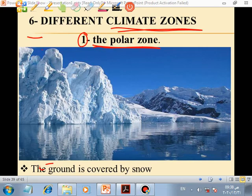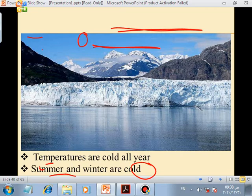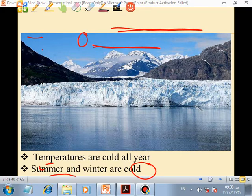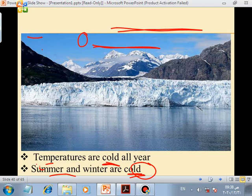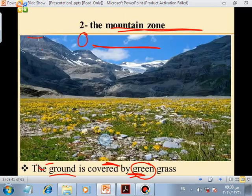Here the ground is covered by snow. The ground is full of snow, ice. The temperature is cold all the year. Summer and winter are cold. The weather here is always cold. The climate is mostly snowy. The climate is snowy, also full of snow and ice.